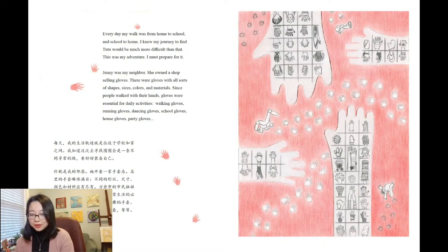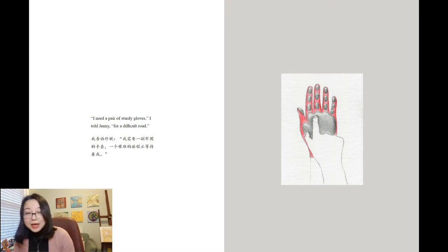Jenny was my neighbor. She owned a shop selling gloves. There were gloves with all sorts of shapes, sizes, colors, and materials. Since people walked with their hands, gloves were essential for daily activities. Walking gloves, running gloves, dancing gloves, school gloves, house gloves, party gloves. More and more gloves. I need a pair of sturdy gloves, I told Jenny, for a difficult road.